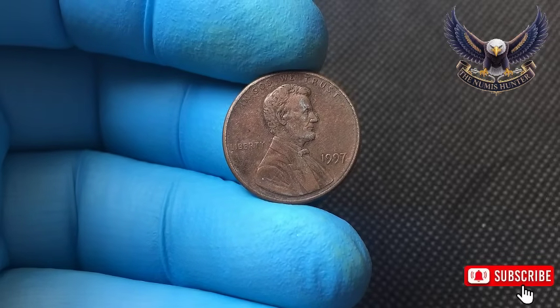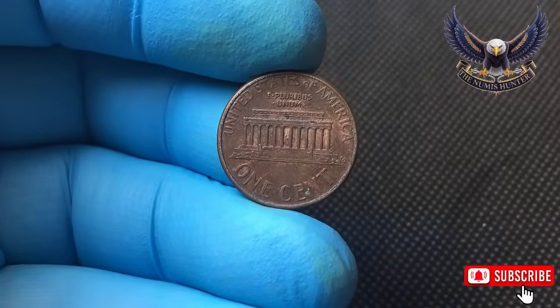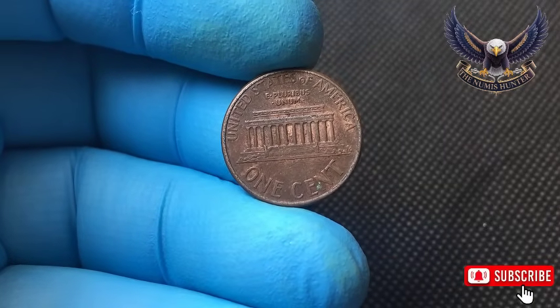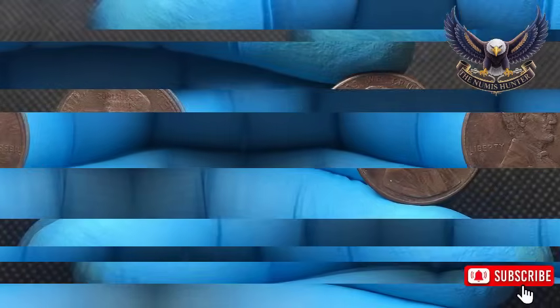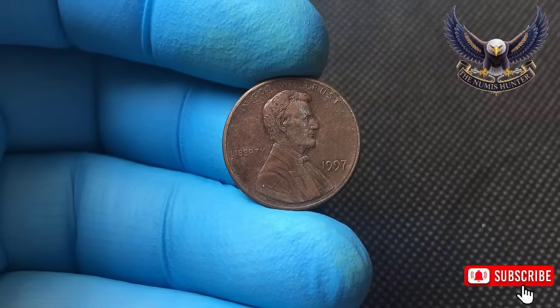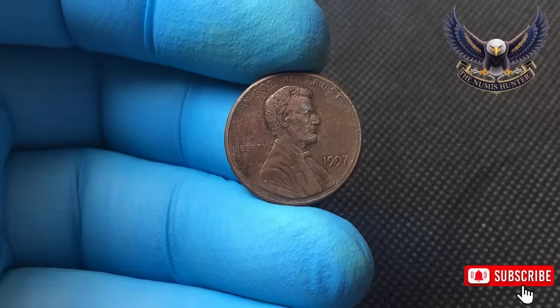Compounding this already remarkable rarity, the same coin also displays a documented rotated die error, occurring when the reverse die became misaligned with the obverse die during the striking process, resulting in a coin where the design on the back sits rotated at an angle relative to the design on the front rather than being perfectly aligned as intended.